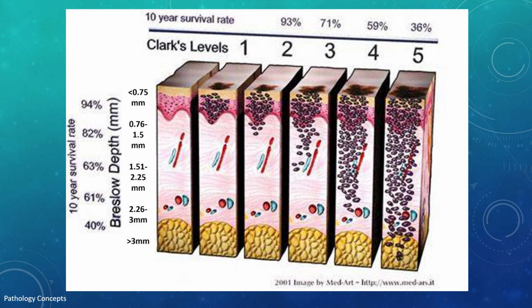Stage 2, 0.76 to 1.5 mm. Stage 3, 1.51 to 2.25 mm. Stage 4, 2.26 to 3 mm. Stage 5, greater than 3 mm. Patients with thinner melanomas had a much better chance of survival and a lower risk of regional and distant metastasis.